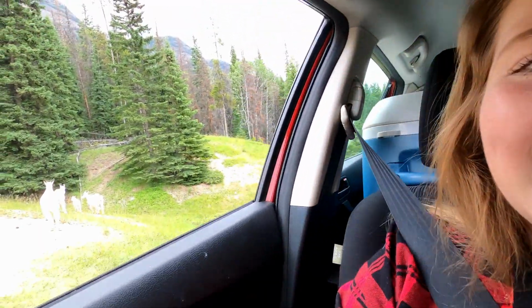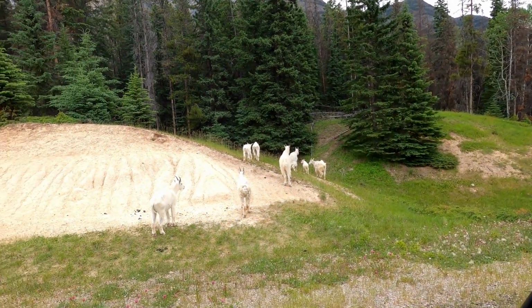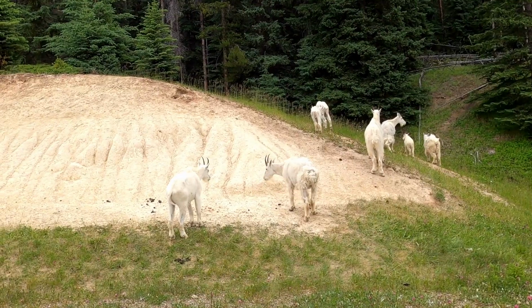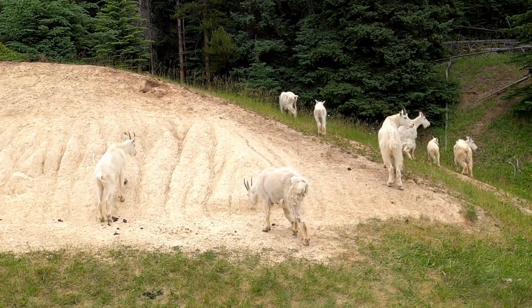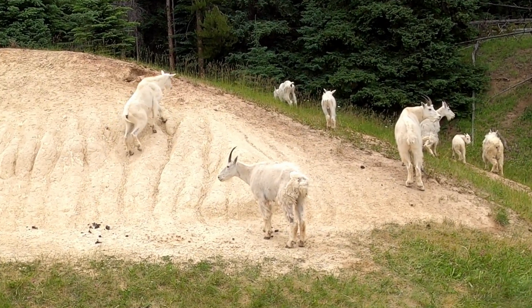Okay guys, so we just drove off the side of the road to see these goats. They're so cute. Take a look. Two babies. I watched a National Geographic film about mountain goats, and it said a lot of the times they come down here to lick the salt off the road, or in this case I think they're licking the salt off the side of that cliff area. But there's so many of them. There's two really cute babies.